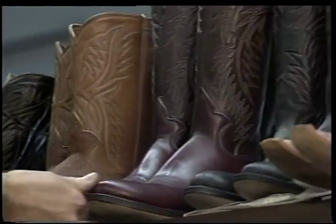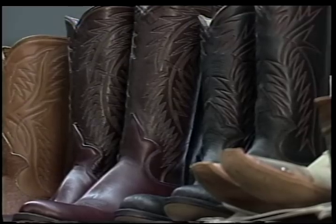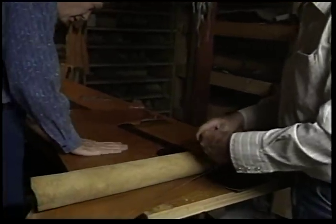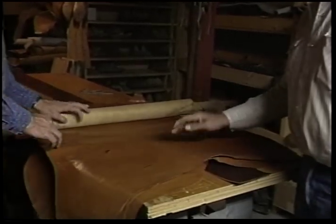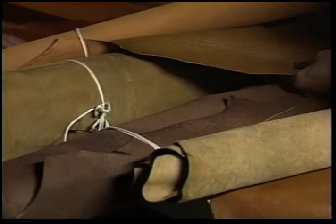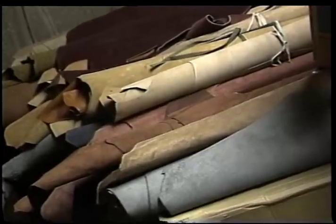Many of those regular customers ask for a calfskin boot, but Ives has dozens of rolls of different leathers, including elephant hide, ostrich, lizard, camel, kidskin, and tough bull hide. The import of some of the exotic leathers is strictly controlled. The elephant hide comes from Zimbabwe, where thriving elephant populations are controlled with hunting.